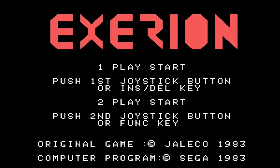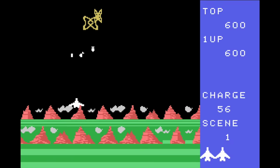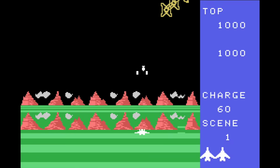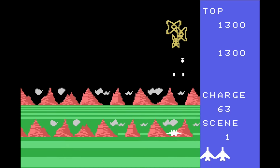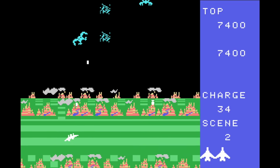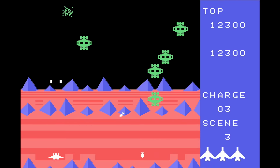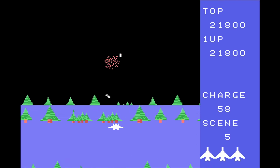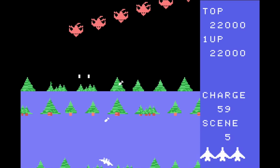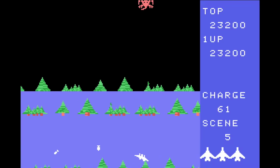This is Exerion. I covered this game in the MSX episode, and it's pretty much the same here. Shoot down oncoming enemies with a slower double shot or a really fast single shot. However, your fast single shots aren't unlimited. The number under charge indicates how many of those shots you have. Killing an enemy will grant you one more charge. I like what the graphics are attempting with their pseudo forward scrolling and the way it shifts left and right when you move that way. Pretty neat for such a primitive console. This one's pretty fun to play, too.